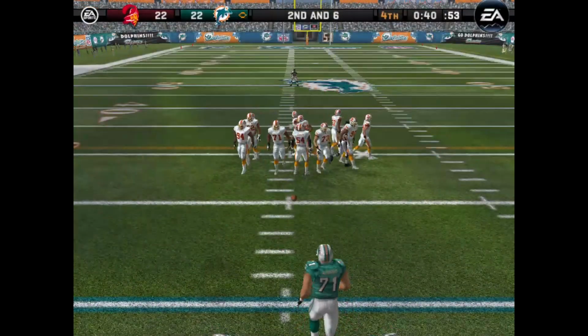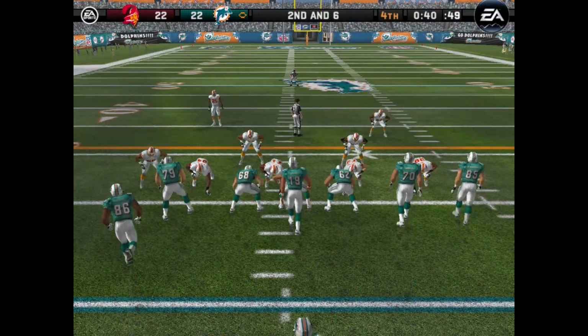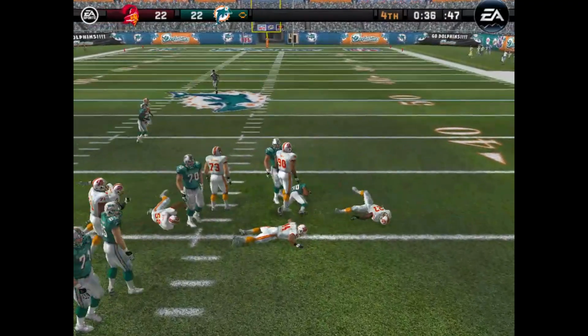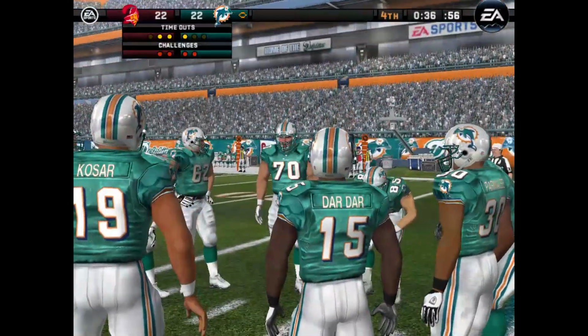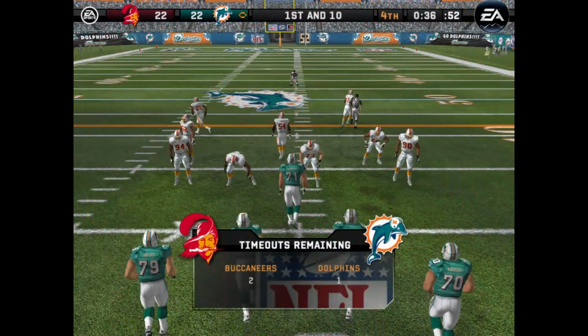Hold the look. We're back. He tucks it away. Number 44 is there for the tackle at the 32-yard line. Plenty of time still left for them to get into field goal range. Ball on their own 32.